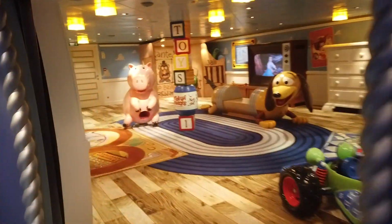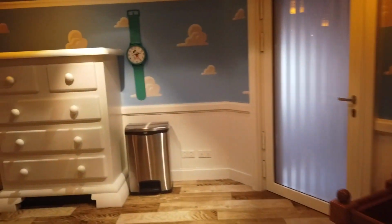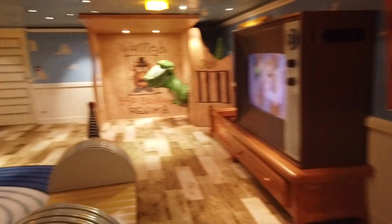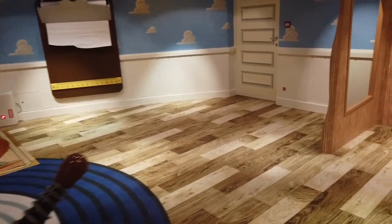And here is the Toy Story room, so kind of a play area. Once again, this is for 3 to 12-year-olds, and they have different activities throughout the day. They can make crafts, different things, and just have fun in this area.